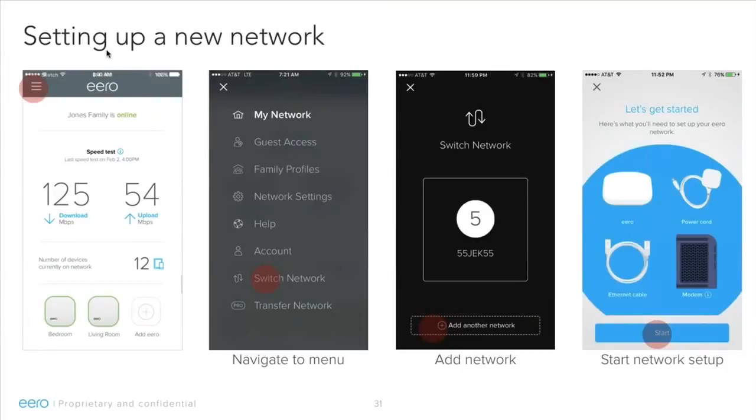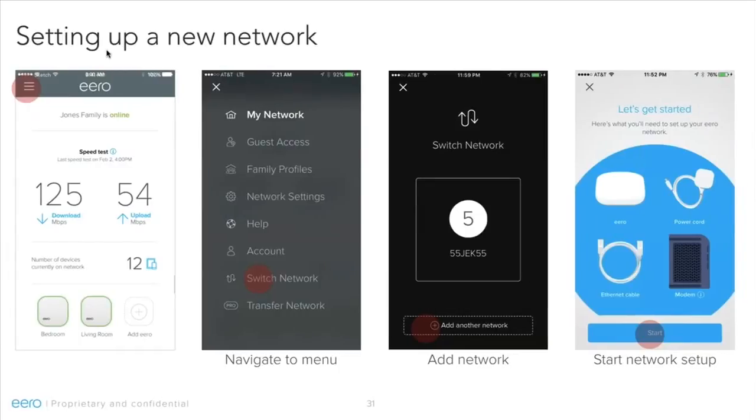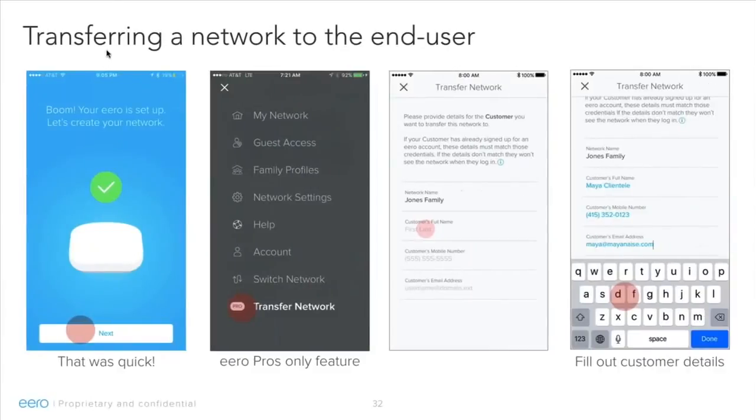On the screen, if you look at the second app view, you'll see at the very bottom a button called Pro Transfer Network. Once you register as an eero dealer, we know your phone number and your email address, and we can then show you different features within the app that we don't show to customers. And one of those is the Pro Transfer feature. This allows you to set up the network on your phone and then transfer it over to the homeowner so that they can use things like family profiles and guest access on their own app.